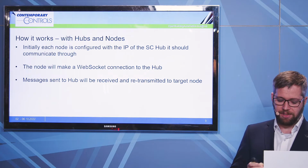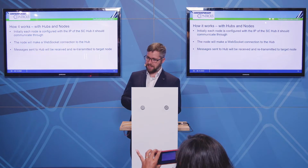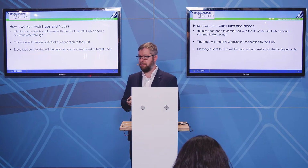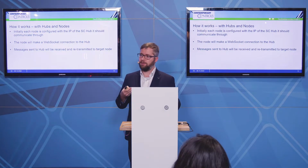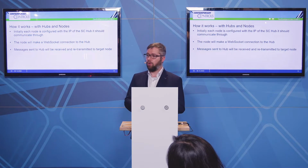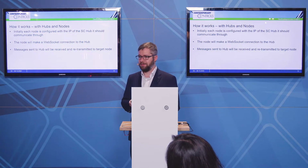So each node needs to know the IP address of that central node. Once it has that IP address, it's going to boot up, connect to the central hub, and the central hub is taking care of the encryption between node and hub, and further on between hub and node. All communication is then directed through that hub, and it is encrypted.